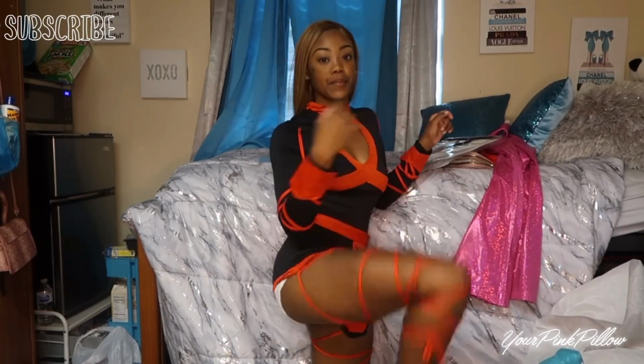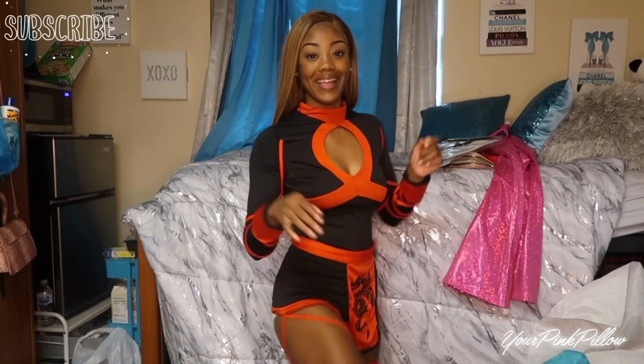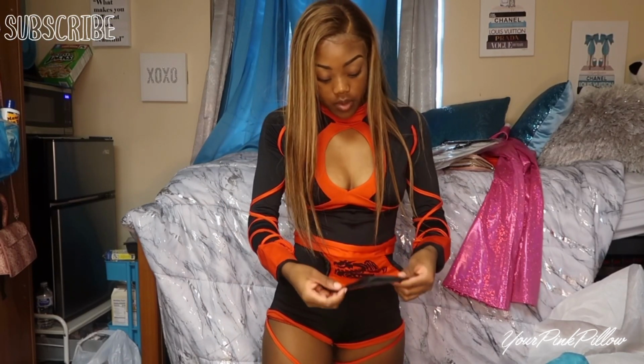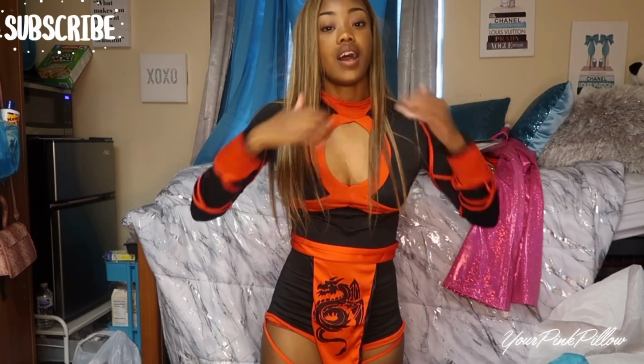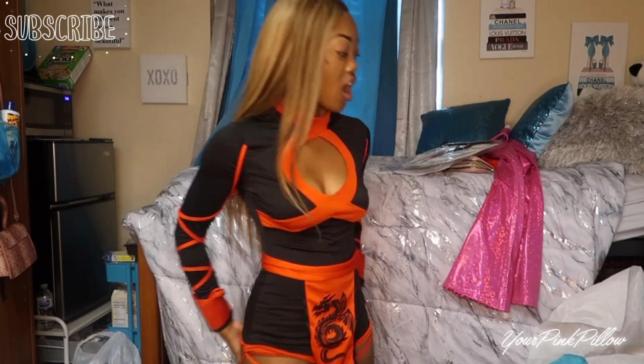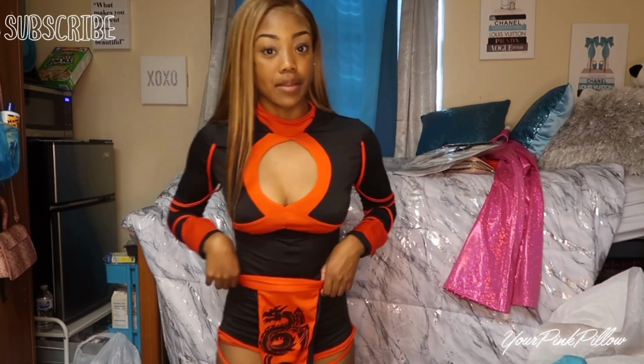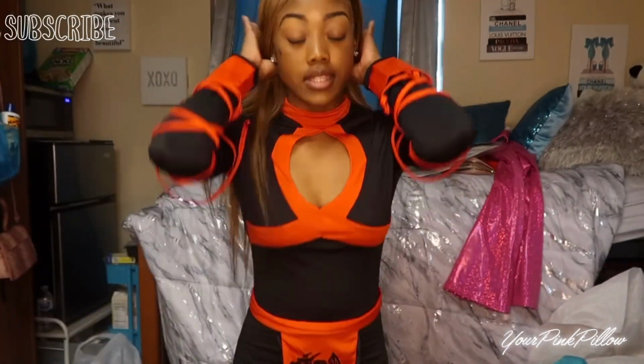So, this is cute. And this thing, oh, I thought it was a purse, but no, it's just a little cover thing. I don't know what costume I want to wear to the party now, because all of these costumes are giving me life. And oh my gosh, I'm gonna be the baddest one there in any costume that I wear. Let's just be honest.